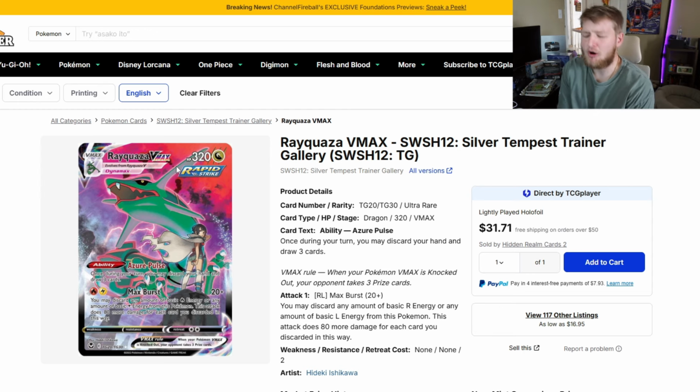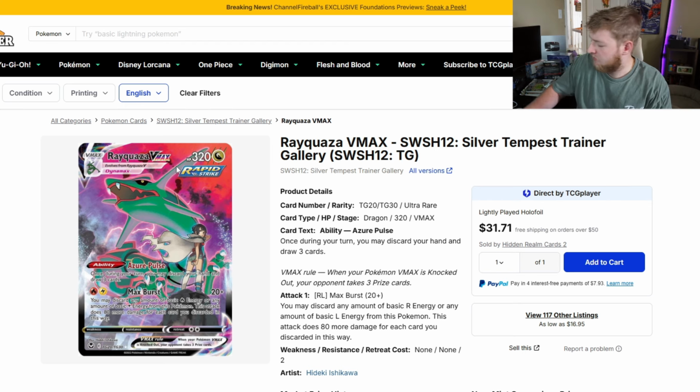Nothing in particular, but I just wanted to show off some Sword and Shield singles because I feel like Surging Sparks is getting a ton of hype. 151 reprints getting a ton of hype. Some people might be forgetting about Sword and Shield. Might be a good time to pick up some of these singles or boxes or just other products while all the other stuff is in the spotlight and this is sort of on the back burner.